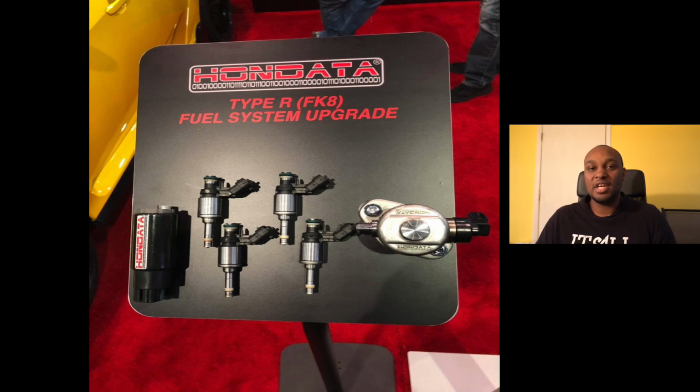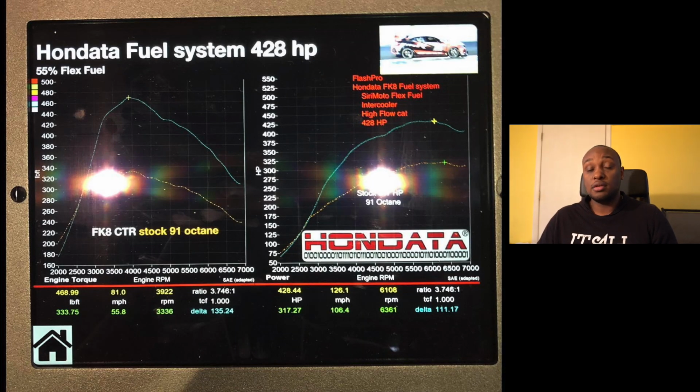So let's talk about the new product that Hondata came out with, and I'm going to post a picture right here. This is what Hondata showcased at SEMA, their new Hondata fuel system. As you can see, there are injectors, a fuel pump, and another piece for the fuel pressure line. With this new fuel system, as the graph says, you can run up to about 55% flex fuel now. In the graph, in red, it says Flash Pro, Hondata FK8 fuel system, and the flex fuel is the sensor kit that I'm talking about. It's actually called the Moto Flex Fuel.